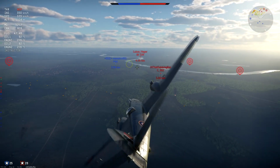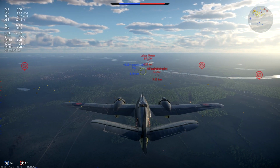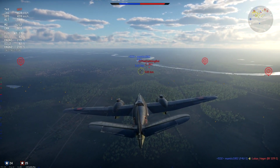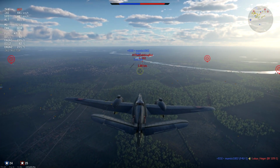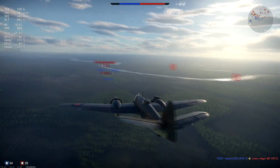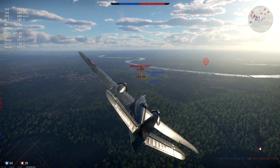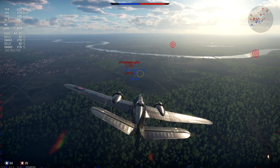the 4 20mm Hispano Mark IIs that the other one has, a little bit more ammo with 283 rounds per gun. But then in this plane you also have 6 7.7 Browning machine guns with 1000 rounds per gun, in the wings, 4 in one wing and 2 in the other wing. There's also still that turret, a 7.7mm Vickers K machine gun with 1000 rounds as well.